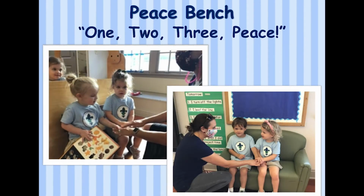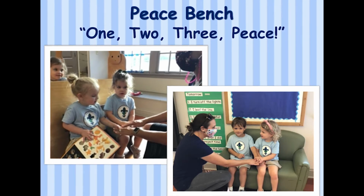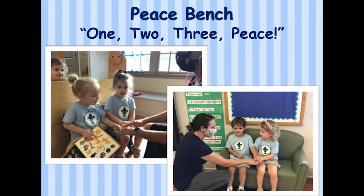Our Little Saints love our classroom peace bench. This is where we go to resolve our conflicts. Both children and a teacher head to the peace bench together. Each child has a chance to say what has happened, and we come up with a solution together.